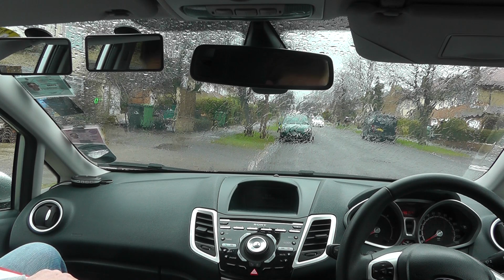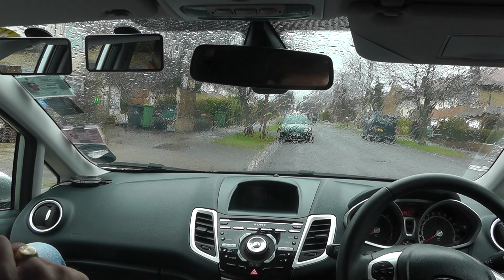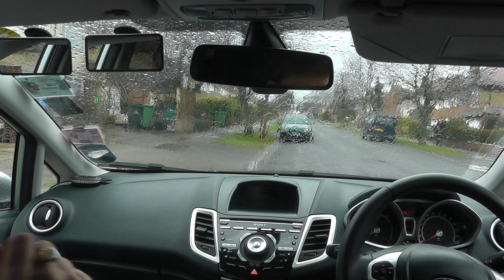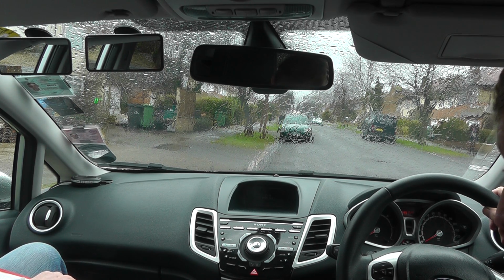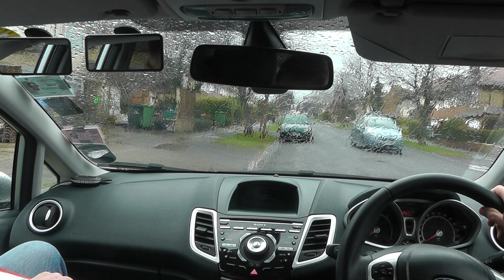Now, what I'm going to ask you to do then, because you'll probably have your foot on the accelerator pedal as we're going along, you're going to take your foot off the accelerator pedal and put it onto the brake pedal and you're going to brake firmly and progressively. But you're going to have to do it quickly, because time here is of the essence.